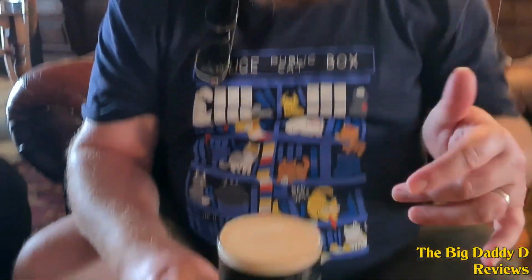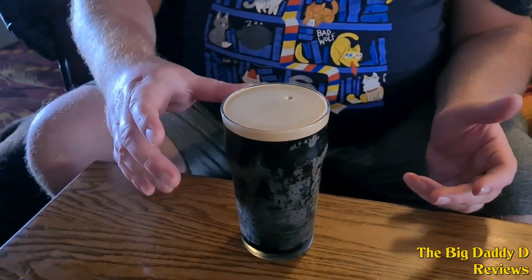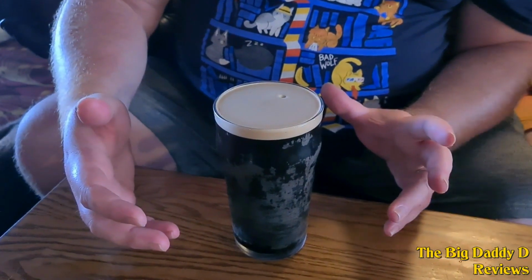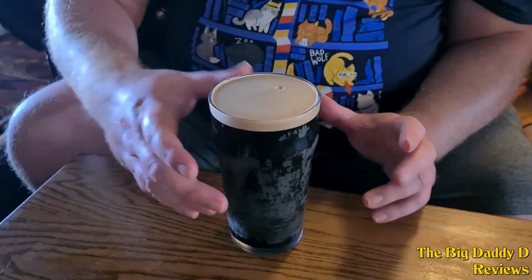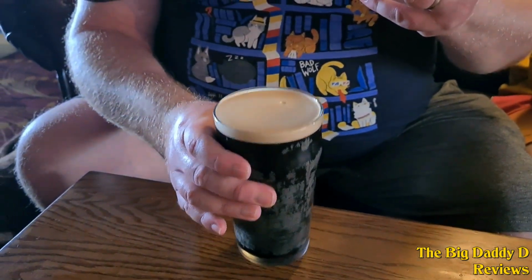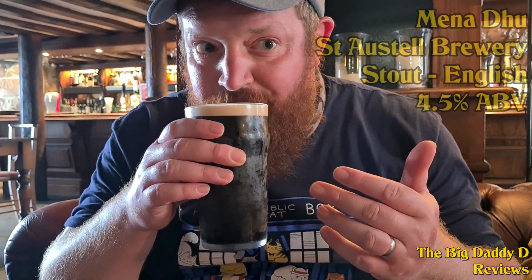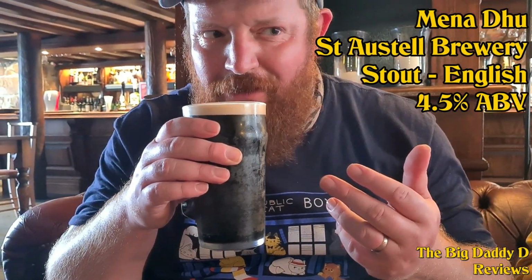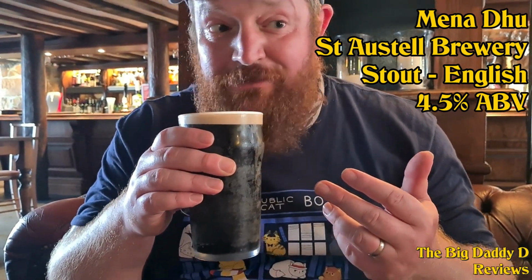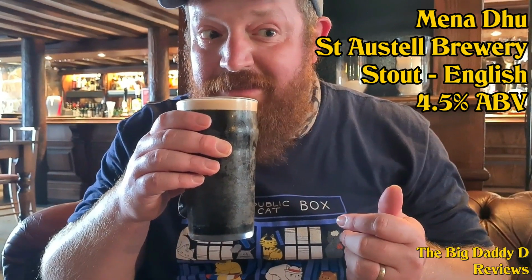This is a Mena Cornish stout. Got it on tap here, looks absolutely fantastic. Pretty much jet black in appearance. Nice tanned head of foam, just a single finger. With stouts, you've got to sort of savour them, so let's just get a good sniff of it first of all. And you've got this fantastic sort of smoky oak aroma to it. Absolutely gorgeous. Okay, let's dive in and see what it's like.